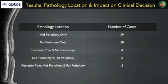This was the breakdown of some of the pathologies by location. They were pretty balanced in the mid and the far periphery. There were a few that were across different regions of the retina, from the posterior pole and mid-periphery, or mid-periphery and far periphery. So relatively balanced on the mid and the far periphery in terms of types of cases.